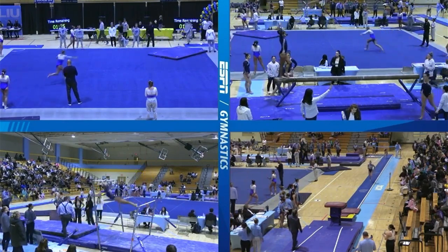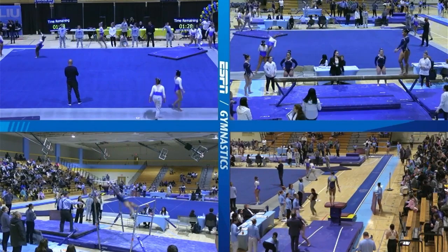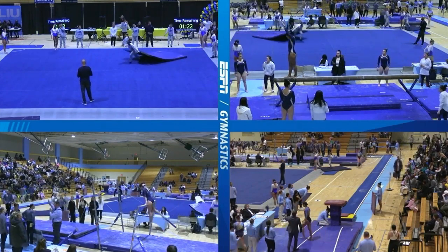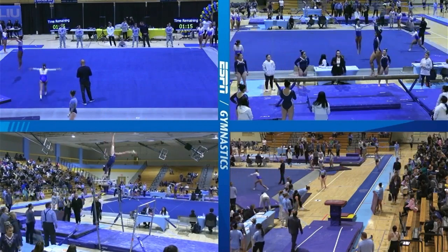For LIU, you'll notice that Sid Morris is not competing this afternoon, so they'll be trying out their depth as well, seeing new athletes getting into the lineups. It'll be a good chance here at home for some of the freshmen to get another shot, trying out their routines, and it'll help them build some depth as the season goes on.